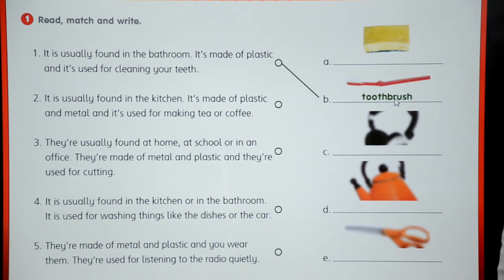Number 2. It's usually found in the kitchen. It's made of plastic and metal. And it's used for making tea or coffee. What is this? Yes, it's a teapot.